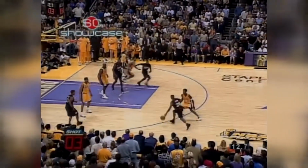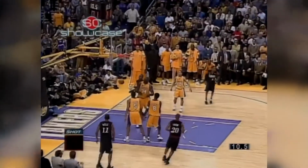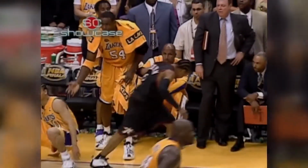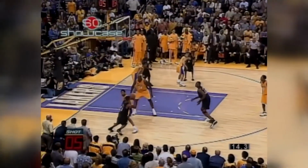If Iverson hadn't stepped over Lue after his crossover jumper, the shot wouldn't have been so special. But he did, and that's why with this clutch shot, the game was within 2 points, and the truth was felt and seen for all to witness and believe.